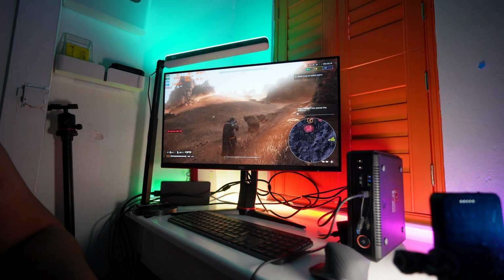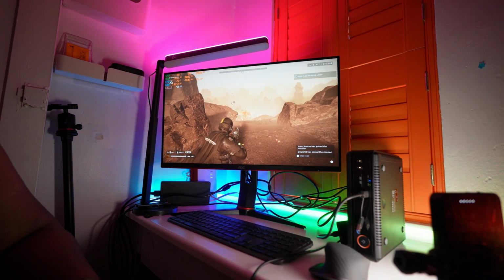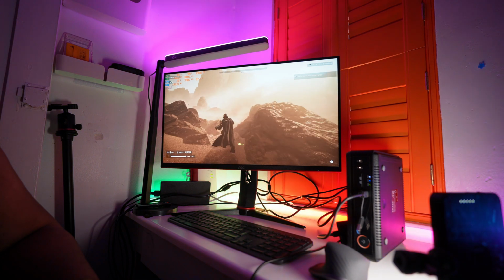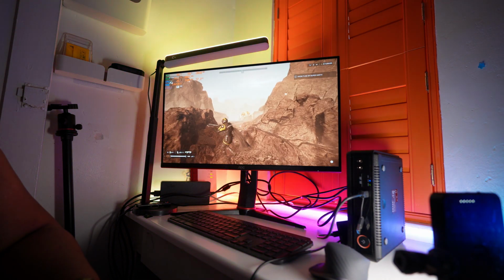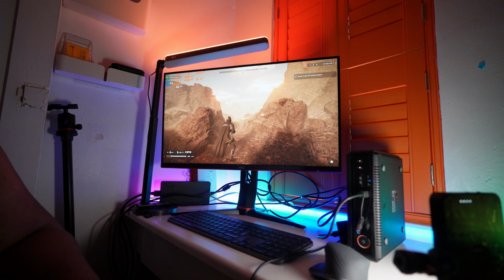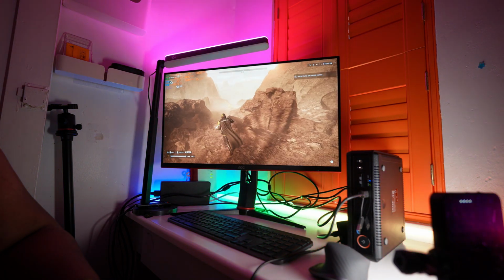Now you can see here I've opted to keep the 4K resolution and turn down some of the in-game settings, and now I'm getting 55 plus frames per second, which again isn't too bad. I think the sweet spot though is doing 2K medium to high settings for this specific rig here.